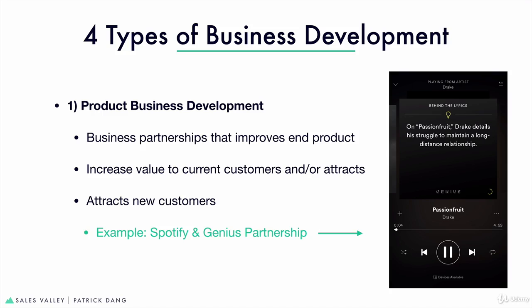And so what happens is when you play a song on Spotify, what Genius essentially does is they're a crowdsourced technology company where people can go in and write the meaning behind the lyrics, and the artists themselves can also input what they meant when they wrote the song. So when you're listening to the song, you could see directly what the artist meant when they were talking about it, and it goes line by line.